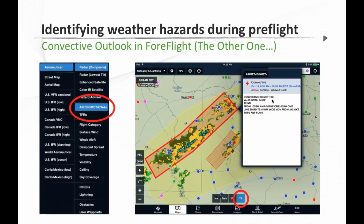If you turn that layer on, what you're going to see, of course, are AirMets, and using the filters at the bottom, you can turn on icing AirMets, turbulence AirMets, IFR weather AirMets. But the one I want you to isolate there, as you can see with the red ring at the bottom, is the TS, or thunderstorm layer. And what this is going to show you are SIGMETs, the common SIGMET, convective SIGMET with the red boundary line, which outlines usually typical areas of severe weather.